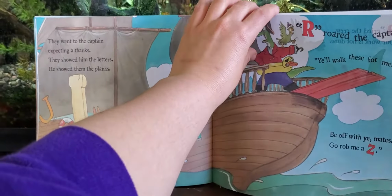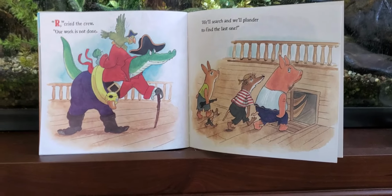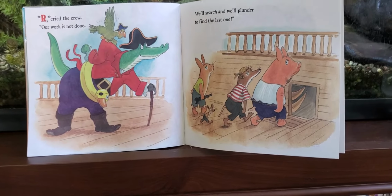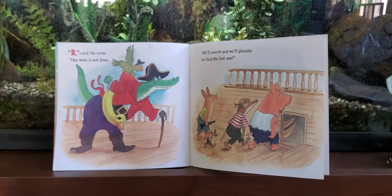"Arr!" cried the crew. "Our work is not done. We'll search and we'll plunder to find the last one." So look at, they have to keep looking, but they look kind of tired, right? Look at their faces. I think they are feeling a little sleepy. All right, there was a lot of work to find all those other letters.